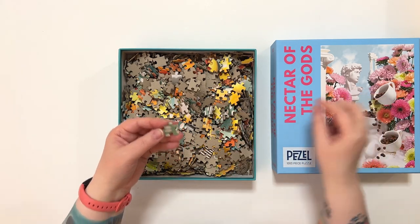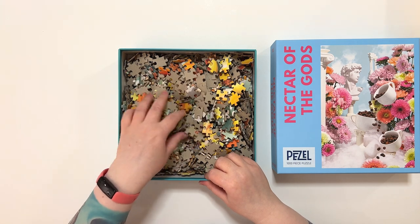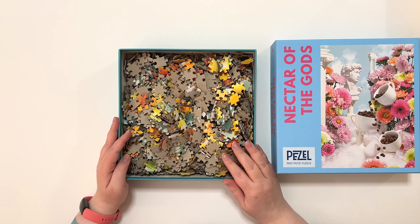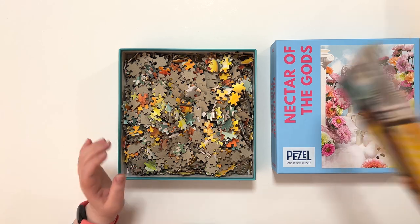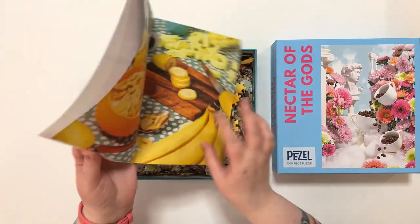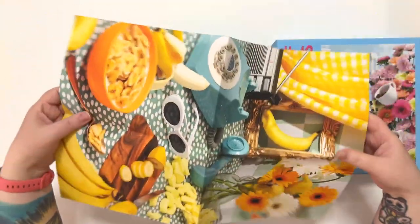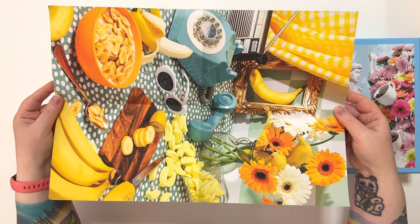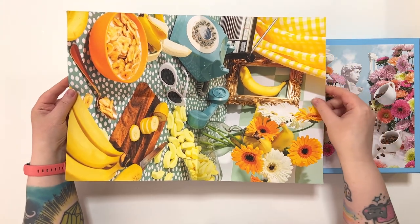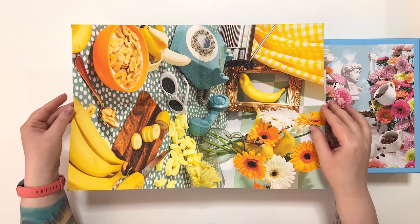So it'll be interesting to see what it's like to puzzle with these new ones. I'm excited. So let's take a quick look at the poster and talk about how I'm going to put this together, and then we'll get into puzzling. I know we're all waiting for that. I'm going to be doing this sideways, just because I prefer to work that way when I'm working on a portrait style puzzle. It's easier for me, so I can reach everything more easily.